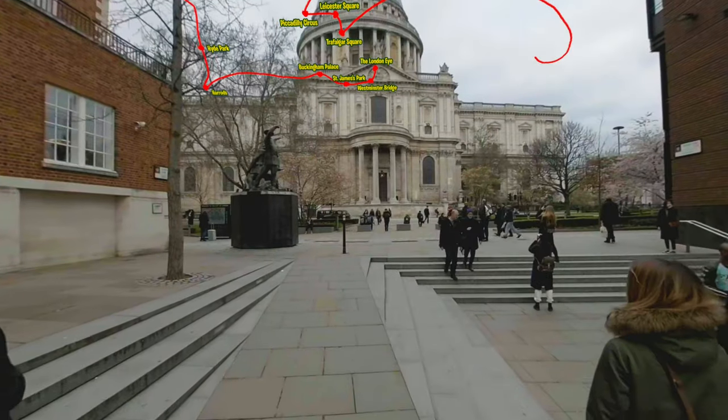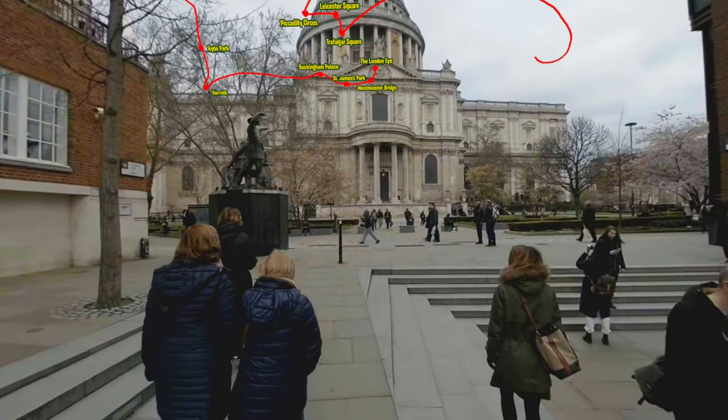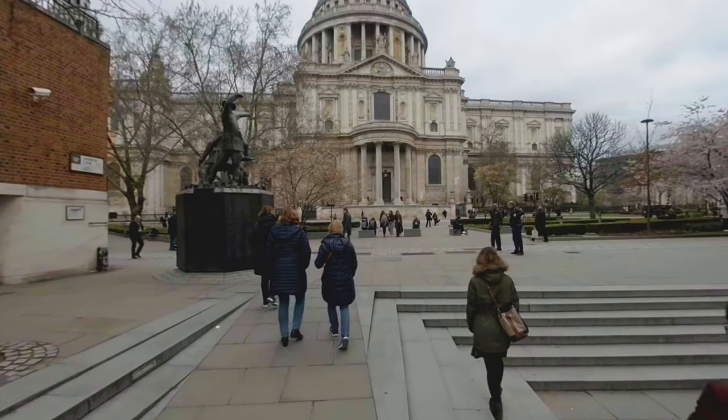On our way to the Tower of London, we saw the St. Paul's Cathedral. It was the tallest building in London from 1710 to 1967.